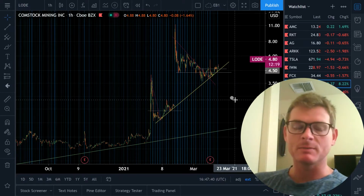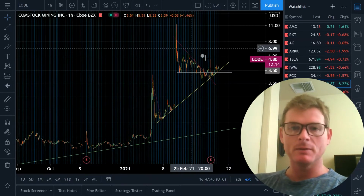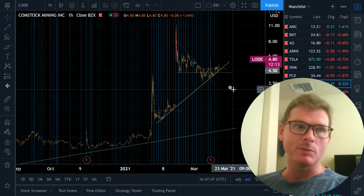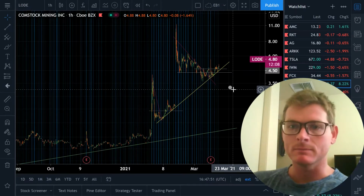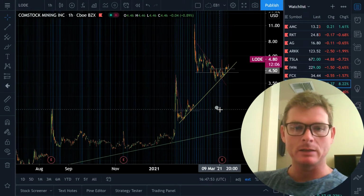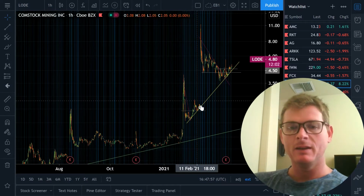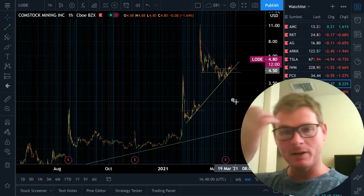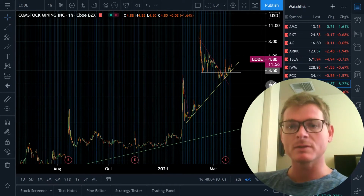Okay, LODE, LODE stock. So this is Comstock Mining. This is, I guess, mostly a gold and silver miner, but they're minerals and metals. I saw cobalt, lithium, magnesium, whatever. Just a kind of tiny mining company. They're hyping green processes and just a mining and minerals company.